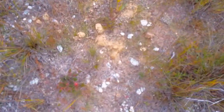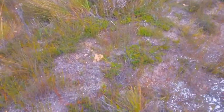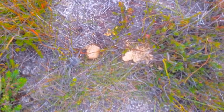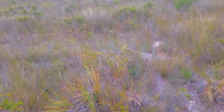That is wombat poo, or the remains of wombat poo. Square, obviously high in vegetation, just like this clump here. There's another bit. Wombat poo. See, if that was fresh, it'd be a little square. What do you call it? Nugget. A square nugget. That's what we'll call it.